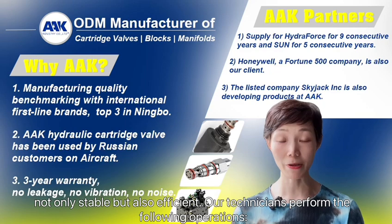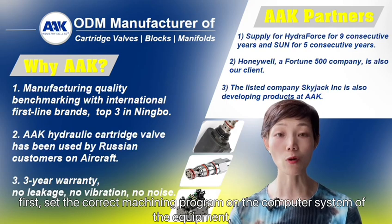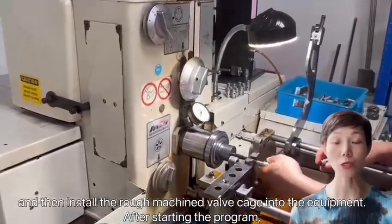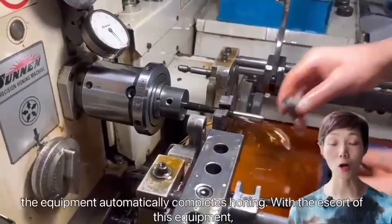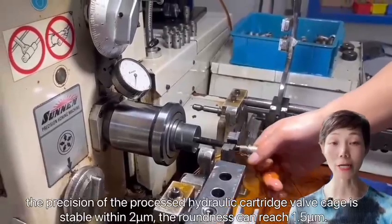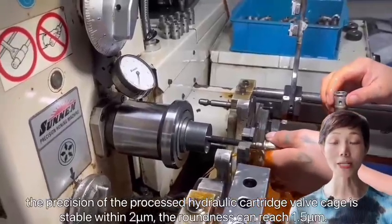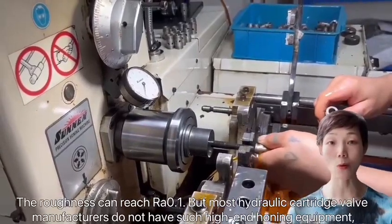Our technicians perform the following operations. First, set the correct machining program on the computer system of the equipment, and then install the rough machined valve cage into the equipment. After starting the program, the equipment automatically completes honing. With the escort of this equipment, the precision of the processed hydronic cartridge valve cage is stable within 2 mm. The roundness can reach 1.5 mm. The roughness can reach 0.1.